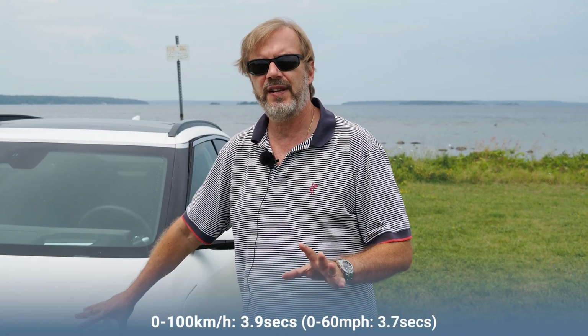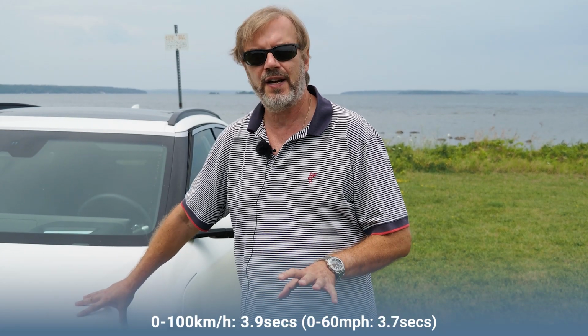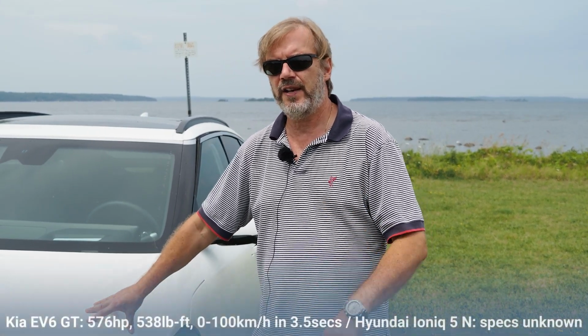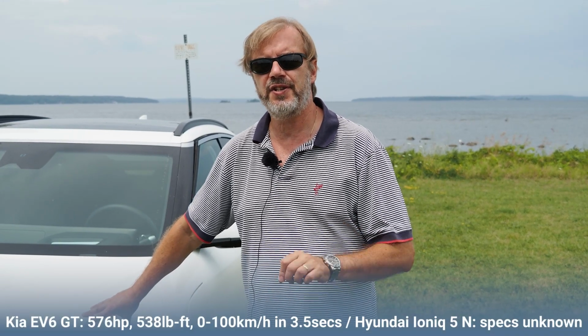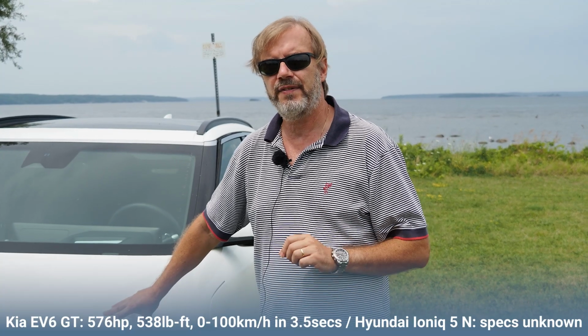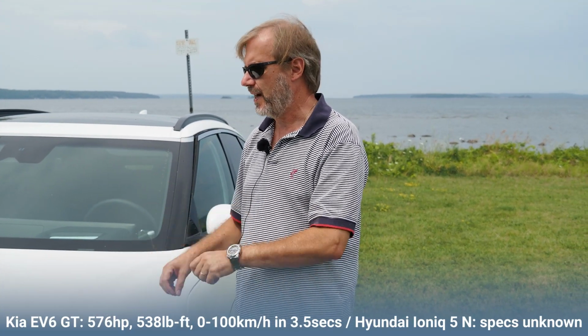The performance is about 3.7 seconds from 0 to 100. Very powerful, very fast car, faster than the current top-of-the-line EV6 and Hyundai Ioniq 5. However, when the top versions of the Ioniq 5 and the Kia EV6 GT come out, those will be even more powerful. They will have 576 horsepower, both of them, which means they'll be even faster than this car.